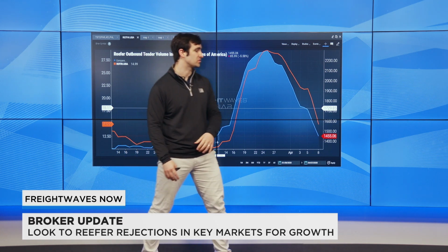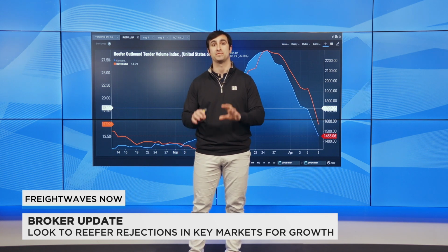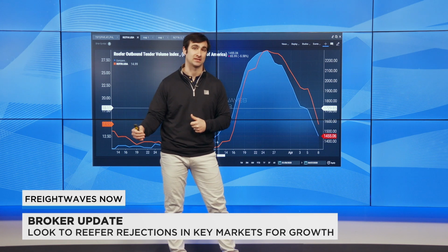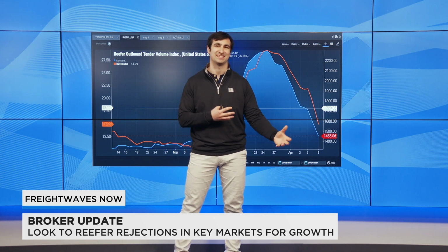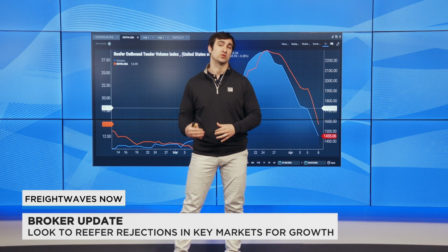Now this orange line is the reefer tender rejections, sitting at about 15%. Those reefer tender rejections are still falling. Now they're not quite back down to their normal levels yet. They're still a little bit elevated. Right now, reefer tender rejections typically sit in the 10 to 11% range, and we're sitting at 15% right now. So they're still a little elevated.